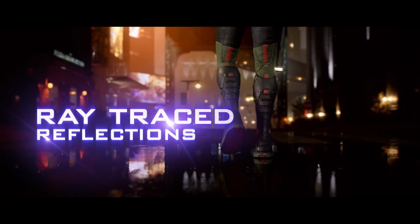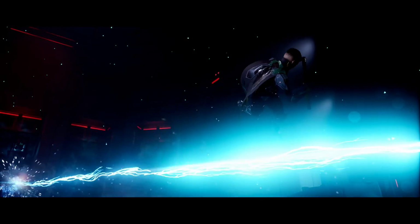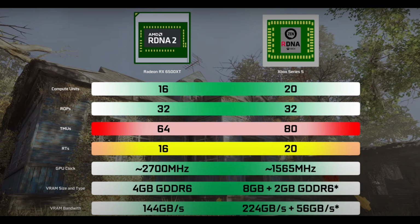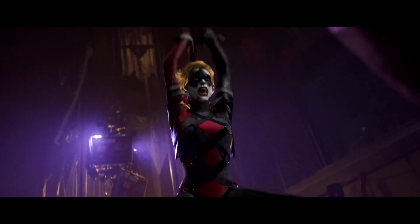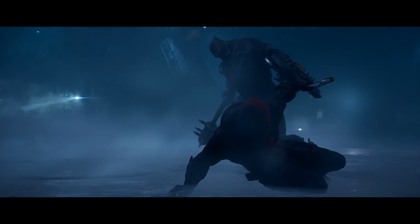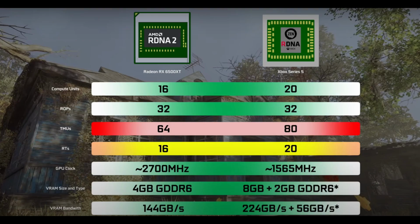Now, it is similar, but it is also different in many ways. First of all, the Xbox Series S has more compute units than the 6500 XT, which only has 16. It has the same amount of ROPs. It has more TMUs, 80 compared to the 64 on the 6500 XT. It also has more VRAM, 10 compared to the 4 GB of GDDR6 on the 6500 XT. Now, to be fair, the 6500 XT is clocked higher, but you do have more compute units on the Series S, as well as a higher memory bandwidth.